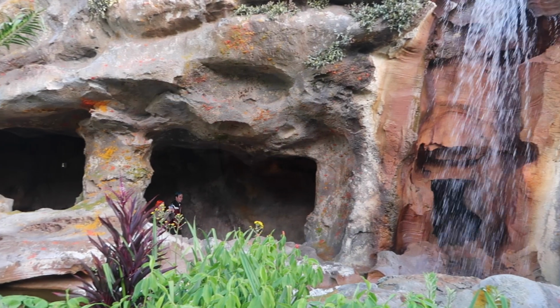Now, before I go any further, I am going to show you guys some clips that I took from today of going through the queue, some of the pre-show, some of the Resistance transport ship before you get into the hangar, show you guys some of that, and we'll get back to you guys.